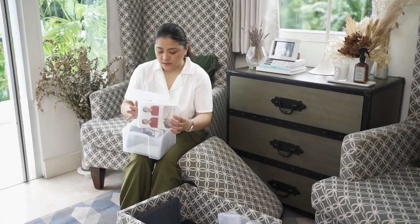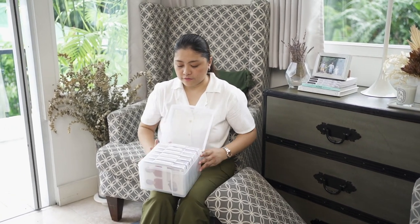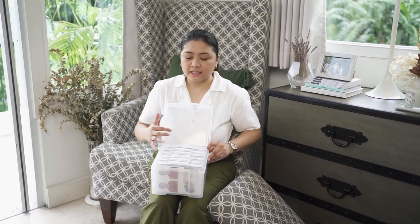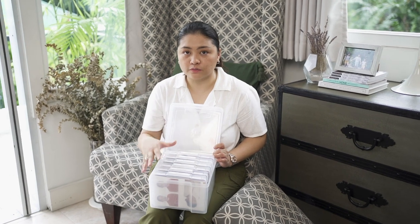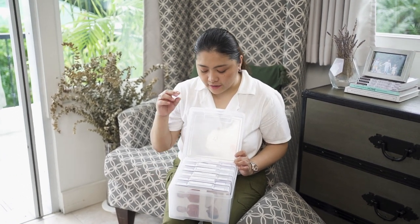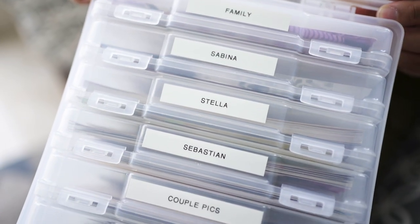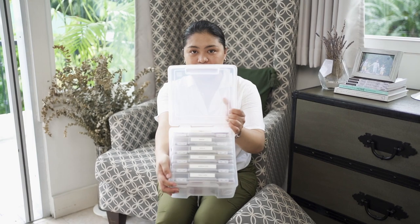And this is where I keep our photos. Kasi diba, parang ngayon, hindi naman kailangan piniprint lahat ng picture. So we have these loose photos that it's easier to manage this way. So I have for family, Sabina, Stella, Sebastian, and then our couple pics, and then solo pics.